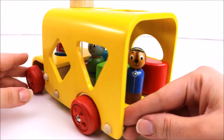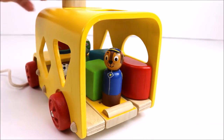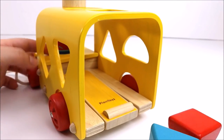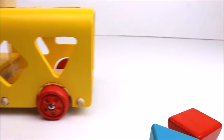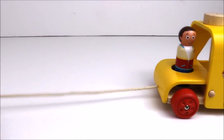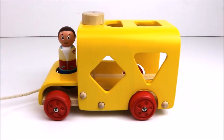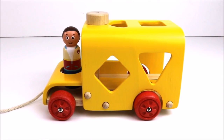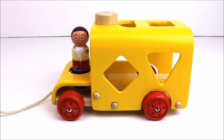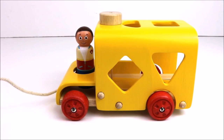We're here. Time to get out. Have a nice day! Who is driving the school bus? It's Ryder! Ryder from Paw Patrol is the bus driver. Let's see who he picks up on his way to school.